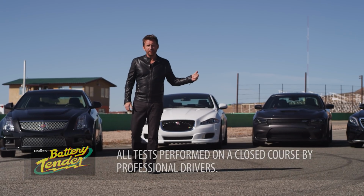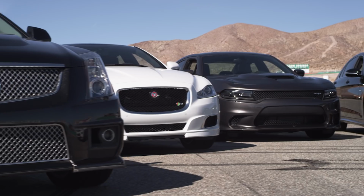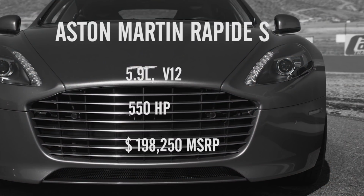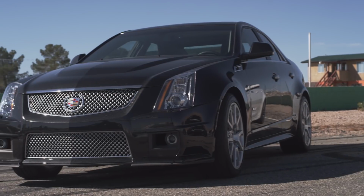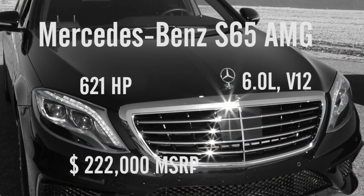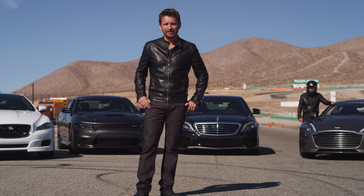As you can see behind me, we've gathered a very impressive range of the latest rear-wheel drive four-door sedans, each one of them unique and very desirable in their own ways. Aston Martin, Jaguar, Cadillac, BMW, Dodge, and of course Mercedes, with a combined value of over $800,000.